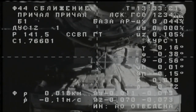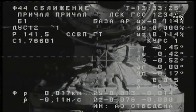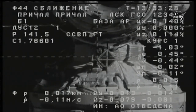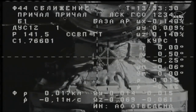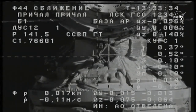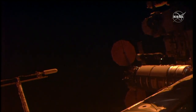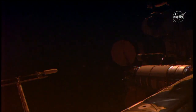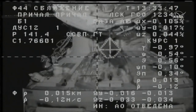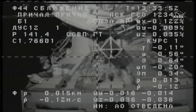15-meter range. Crosshairs are aligned. Принято. Approaching 10 meters. Copy. Ну вот это вот небольшое расхождение. A little bit of a discrepancy there, but you are seeing it, correct? Кресты собраны, but the crosshairs are aligned. Принято. It's just that the target is a little bit offset. Copy.